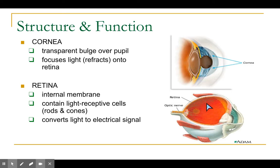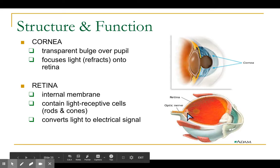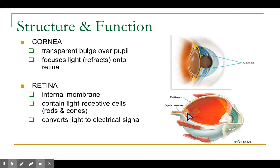Now the retina is the back part of your eyeball. It's this part back here. That's the retina. And the retina is where your rods and cones are, right? The rods and cones are what convert light into a signal for your brain. Your eyes are amazing.